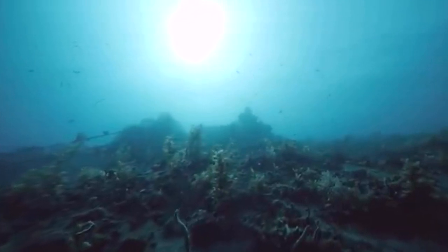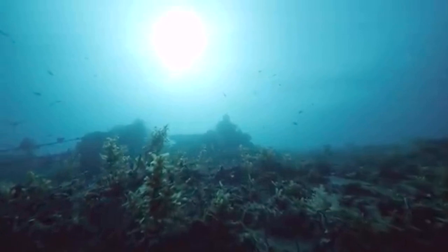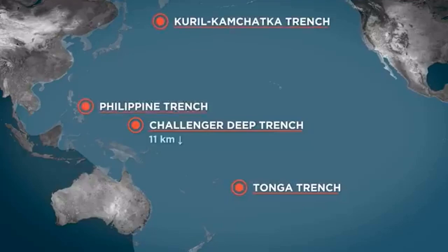Indeed, the Pacific isn't just huge across, it's also huge below. It's the deepest of any of Earth's oceans. The Challenger Deep in the Marianas Trench is the deepest point in the world that we're aware of so far, plunging nearly 11 kilometers beneath the waves. And other trenches have points that reach very similar depths. The Tonga Trench, Philippine Trench, and the Kuril-Kamchatka Trench all have spots over 10.3 kilometers deep, and the mean depth across the entire Pacific is over 4,000 meters.